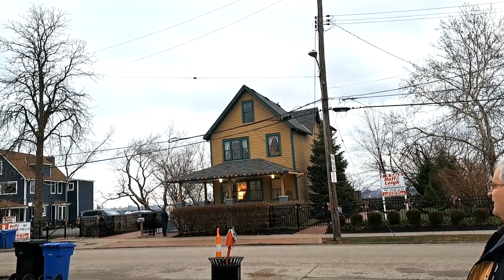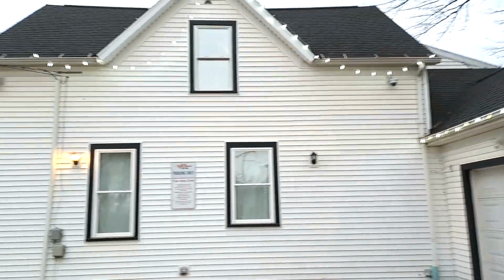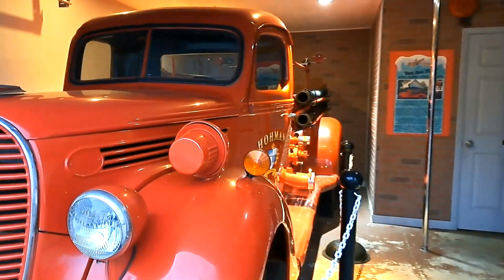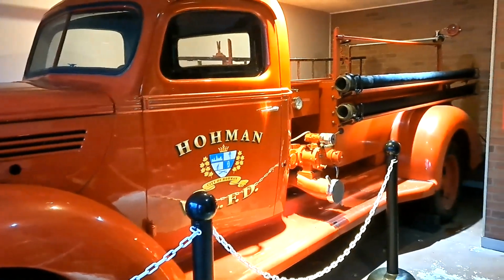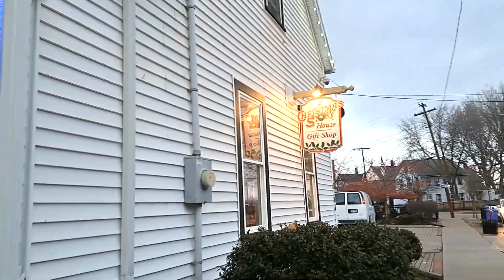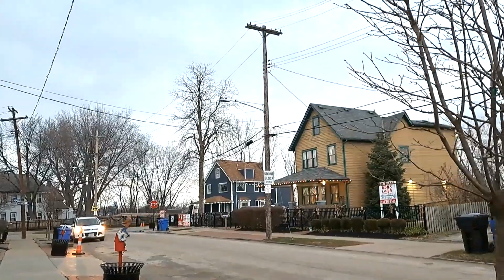There's the Christmas Story house, Bumpus house, my mom looking at the fire truck. We're gonna go look in the gift shop. The gift shop is super cute. I spent too much money. I got my bag. I'll do a little haul.